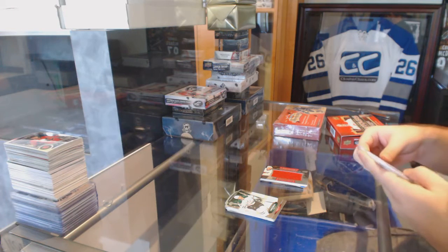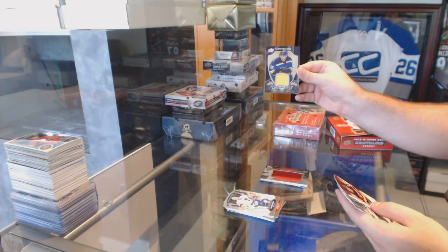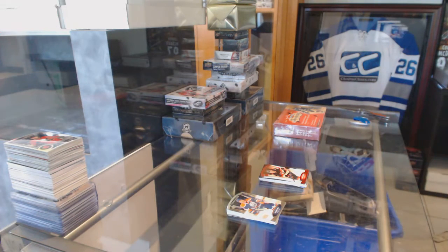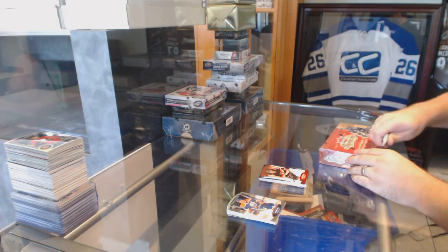And last pack mojo, maybe. We've got a Robbie Fabry club crest jersey for the St. Louis Blues. Mark Stone to 99, red base for the Ottawa Senators. On to showcase.